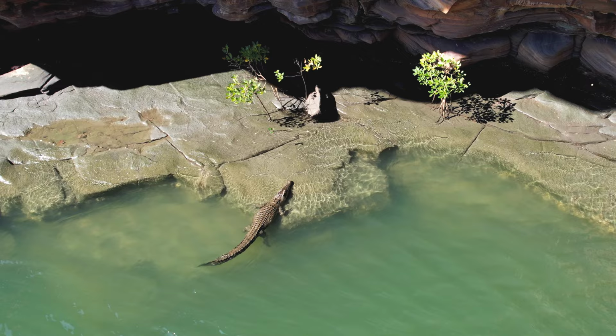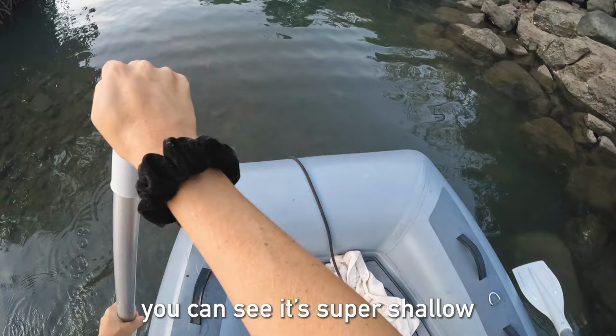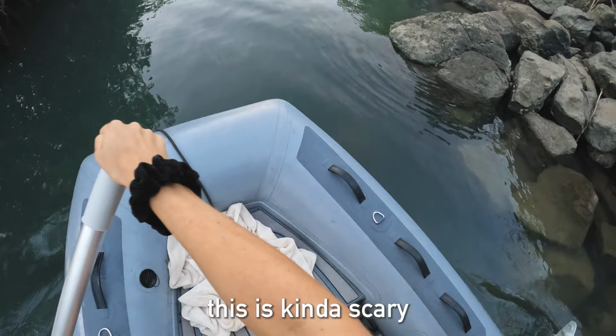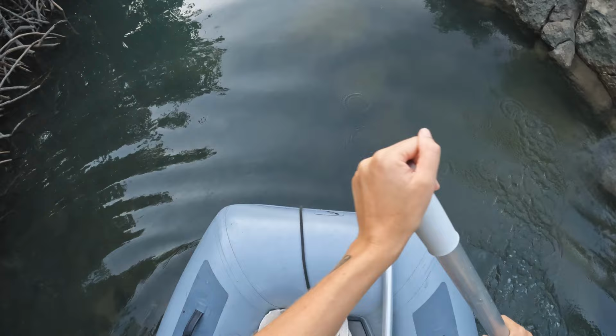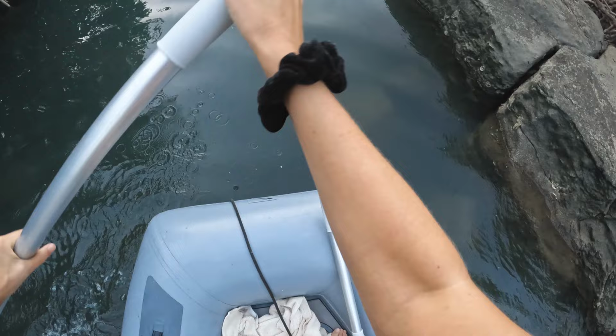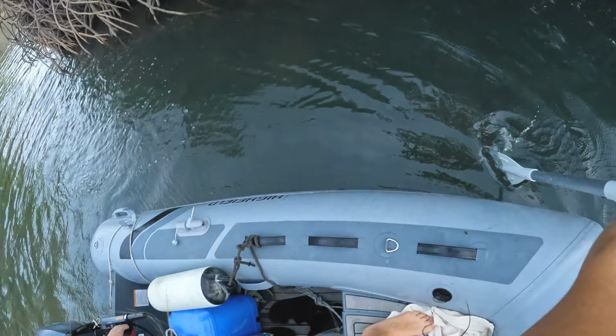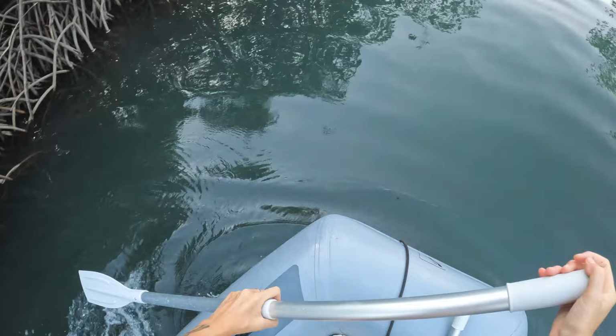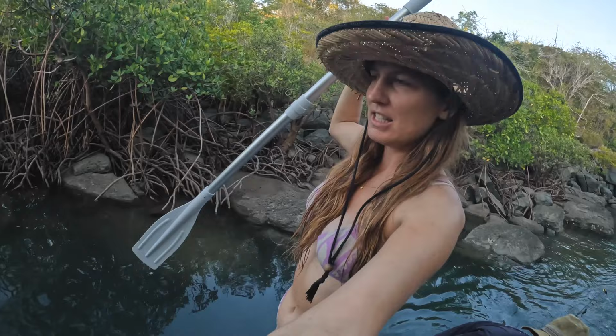We ran aground coming in, so you can see it's super shallow. We're gonna try and paddle out. Hopefully not get eaten by a croc. It's just kind of scary. There's just a rock underneath us. I think so. I'll still hold the paddle as a croc defender stick. It is croc hour too. We're a little bit silly. This is probably the sussest thing we've done in the tender so far.